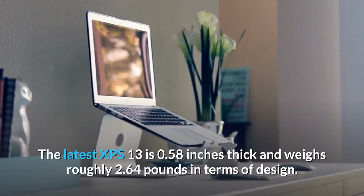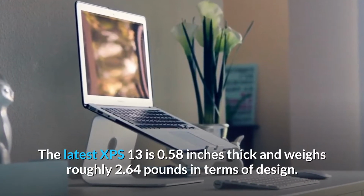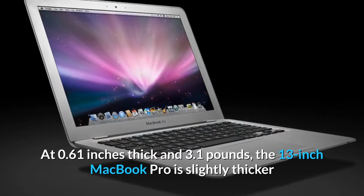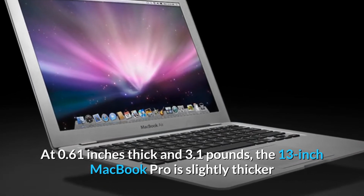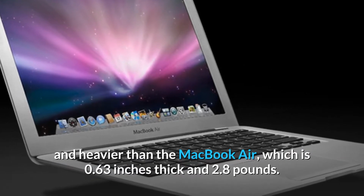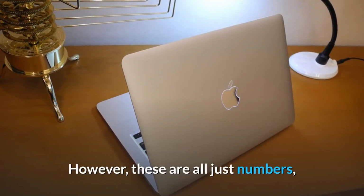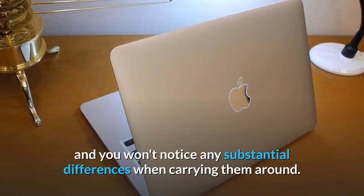The latest XPS 13 is 0.58 inches thick and weighs roughly 2.64 pounds in terms of design. At 0.61 inches thick and 3.1 pounds, the 13-inch MacBook Pro is slightly thicker and heavier than the MacBook Air, which is 0.63 inches thick and 2.8 pounds. However, these are all just numbers, and you won't notice any substantial differences when carrying them around.